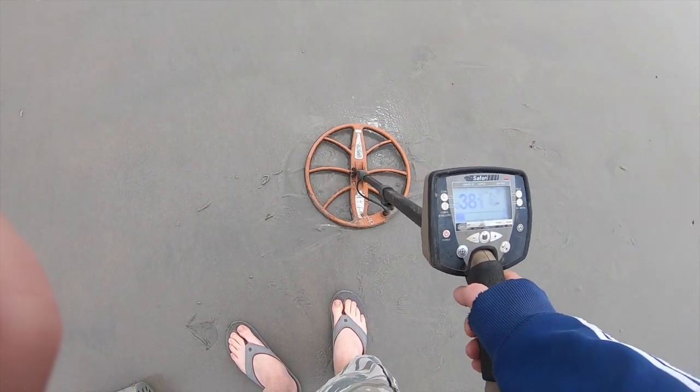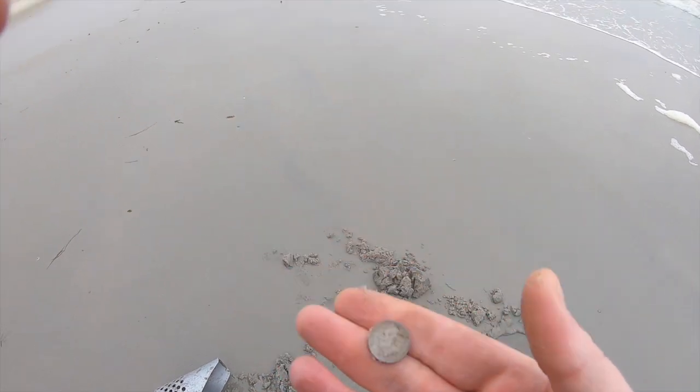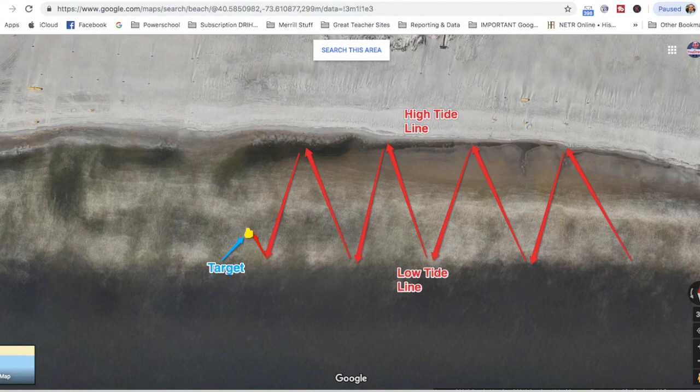So I got a really nice signal here. All right, so that first target, it was just a dime. But let's notice our location. We are very close to the water. All right, so now that I have crisscrossed and found my first target, that gives us a clue. This first target was by the water. Now we want to verify that. We want to see if there's more targets that are low. So how do you do that?